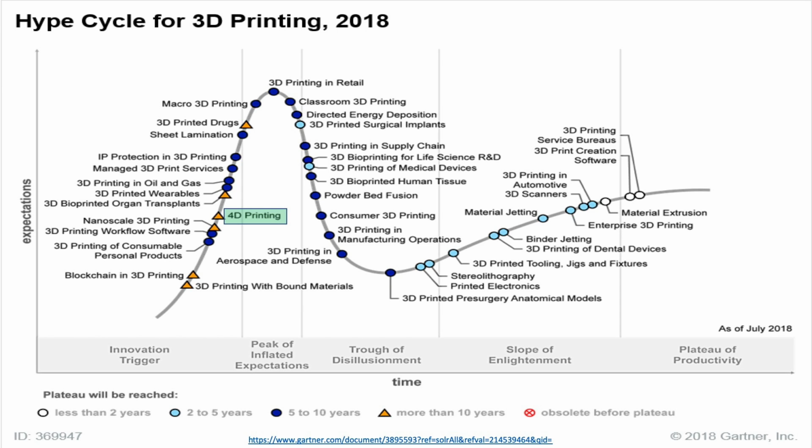Others, like 3D printing for medical devices or human tissues or bio printing, that's actually in a disillusion phase. People had a lot of hope early on for that. Now people are a little bit disillusioned because, of course, it's a lot more complicated than many people might have thought. But if we look at the Gartner hype cycle, it's telling us that that's okay, because people are still working on it. And once we've gotten to the bottom of this disillusionment cycle, then we're going to start to find actual practical applications. And there's a lot of hope for the future in that aspect.